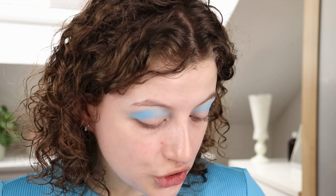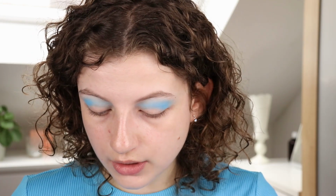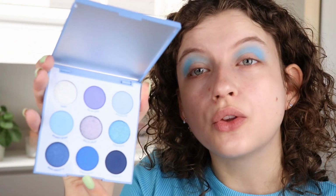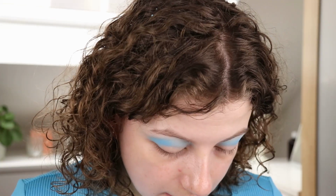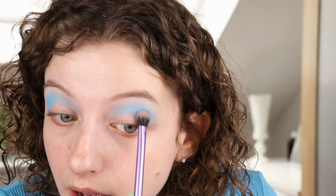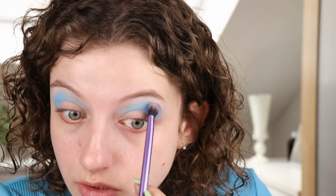So that is the first shade called Starry Eyed. Now let's get into the next shade. I think I'm gonna go into the shade called Fine China. This is such a beautiful bright blue. I love the undertone of that. So I'm just gonna pick up a little bit and see how it goes. Oh, that's so pretty. That's such a nice shade.